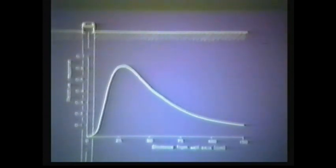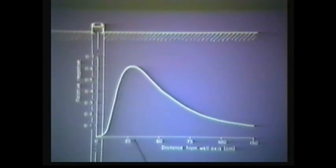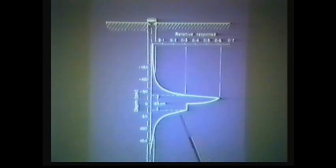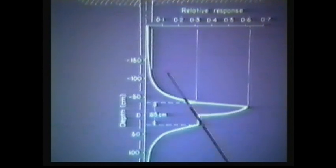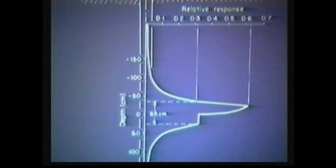This device is very, very short. The coils, as I say, are 50 centimeters apart. The radial response looks like this. It's maximum about 30 centimeters away from the borehole axis. The response on and near the axis is very small. And the vertical response looks a bit strange because of the presence of the focusing coil in the center of the probe. The net result is that the equivalent of this curve for these devices looks like this in the borehole itself. So that would be the response of a thin layer as we move the probe progressively by it.